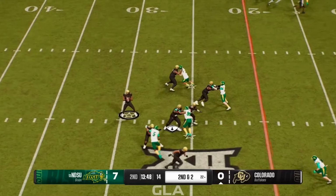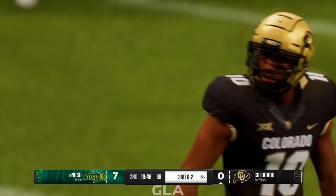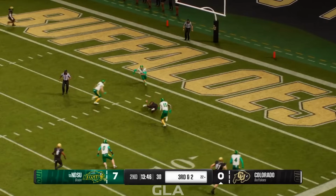Back to pass, it's Sanders. Throws to the wideout. Right through his hands and incomplete, and he'll want that one back. It'll be third down. Come on, alligator arms. I know you're running over the middle of the field, but do your quarterback a favor and just make the play.